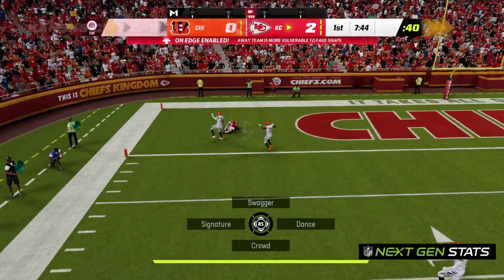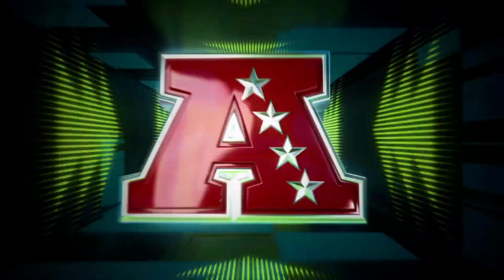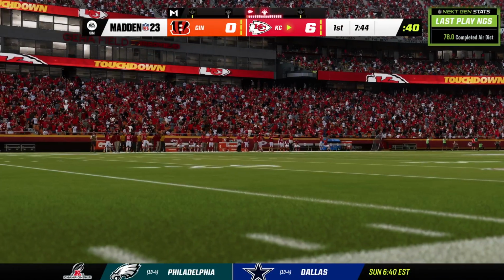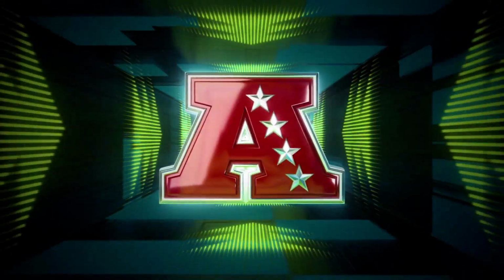And this is caught inside the five. Touchdown. A big play there. 75 yards. And the Chiefs are on the board first here.